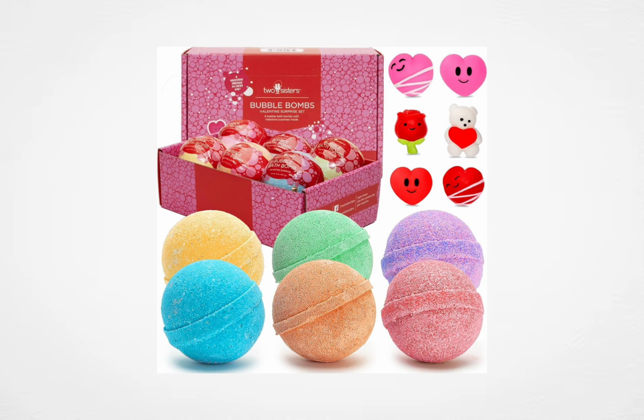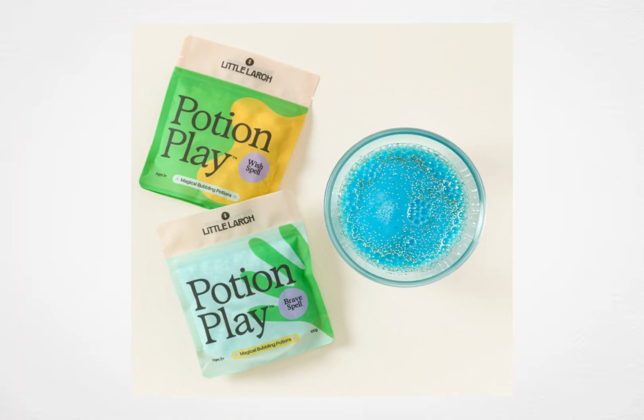The second one that I wanted to mention is the Uncommon Goods Sensory Play Potions, and this is for kids who love slimes. This kit is a unique gift for a child who loves witchy vibes and slimes. Positive affirmations are included for each potion, and they are perfect for a sweet Valentine's gift.